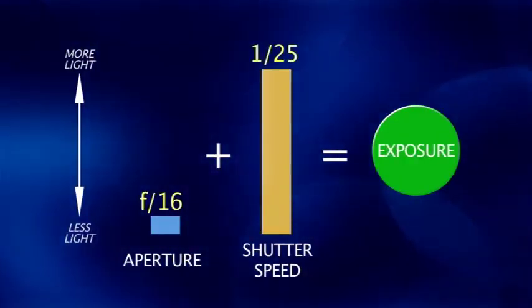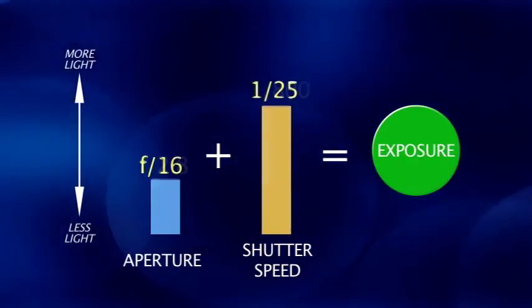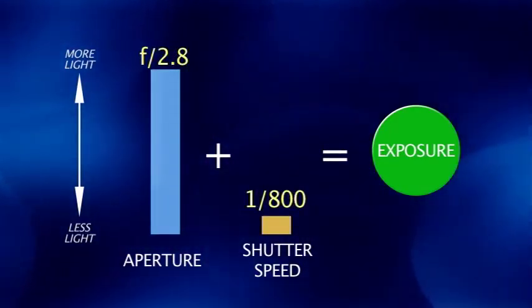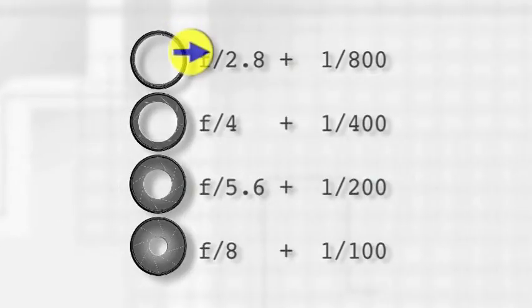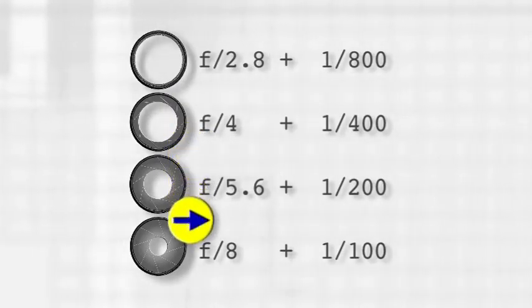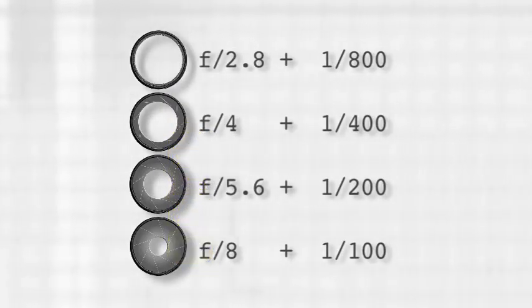So if we take ISO out of the equation, it's even easier to see how a change to aperture or shutter speed requires an equal and opposite change to the other setting. In fact, all of these combinations of aperture and shutter speed will result in the same exposure, meaning they all let exactly the same amount of light into the camera. So the question is, if there are several combinations of shutter speed and aperture in a given situation that will result in a technically correct exposure, is there really any difference among them? Well, the answer is yes. There are important creative differences among these choices.